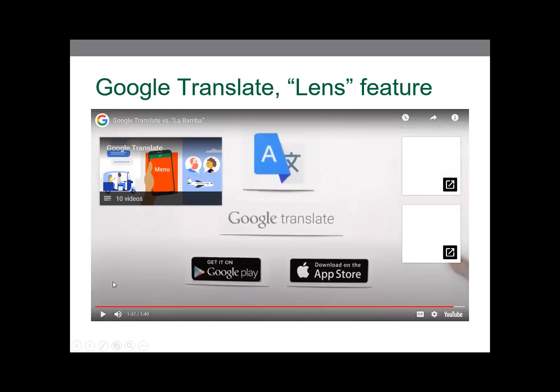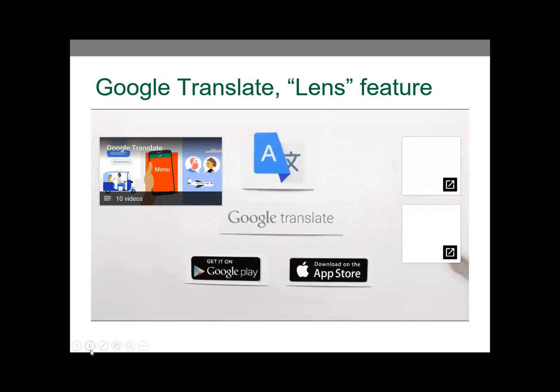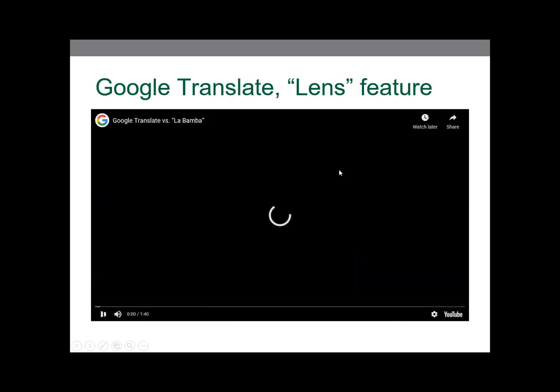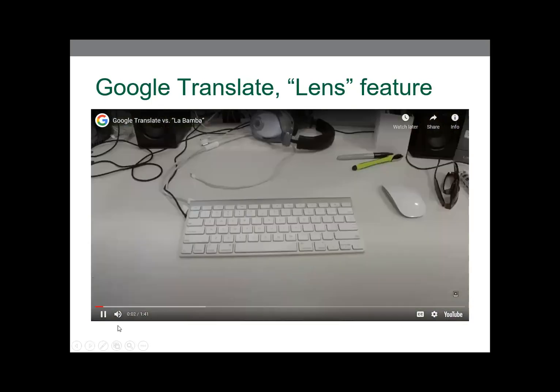So you can see this incredible app, and definitely check it out if you travel, or if you even want to try checking out a foreign language book from the library and playing with the app that way too. It can be really fun. Okay, so that was Google Translate. Again, consumer technology. Okay.